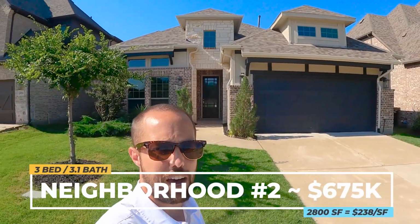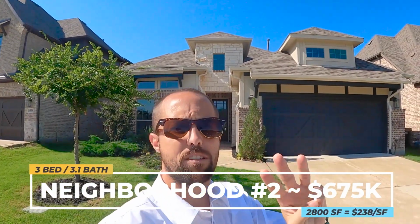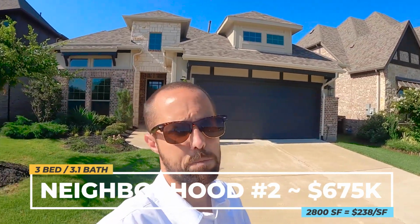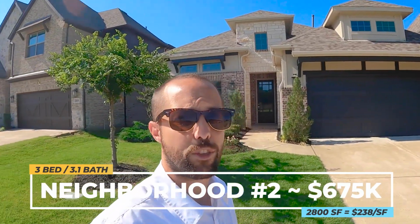So this one is going for $675,000, 3 beds, 3.5 baths, 2,800 square feet, which puts you right at $238 per square foot. This is actually a brand new community that they're doing here. It's really like finding a needle in a haystack here with this entire community that's being built. It's about 50% done in here, I'd say, so far.